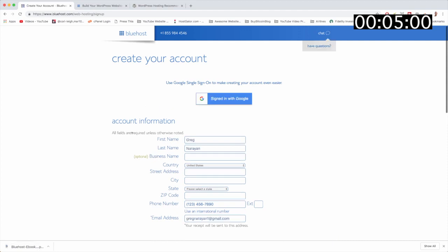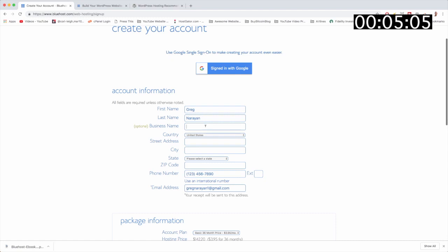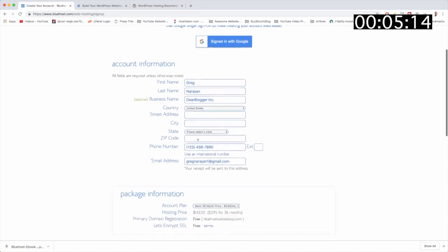All right, here we are on the create your account screen, and it's going to have maybe a little bit of information filled in already. You just need to pop in the rest of what you do. All right, some of this is optional. If it says optional, don't worry about it. And then we're just going to need to give them our address. Double check that your email is in there correctly.